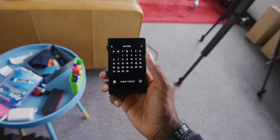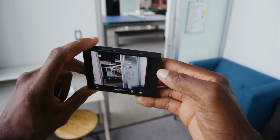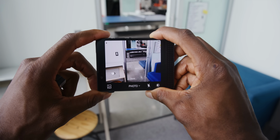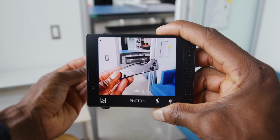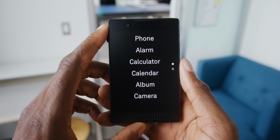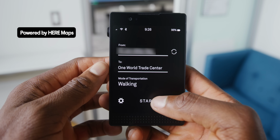There's a camera, which as you can see, activates the single camera on the back. It's got this dedicated 2-stage shutter button. Now it's not a good camera, but it is a camera. You can't change aspect ratio or resolution or do portrait mode or anything like that, but it is definitely a camera. I scroll to my second page and you can see I have the Maps app, which actually does turn-by-turn directions, walking or driving.